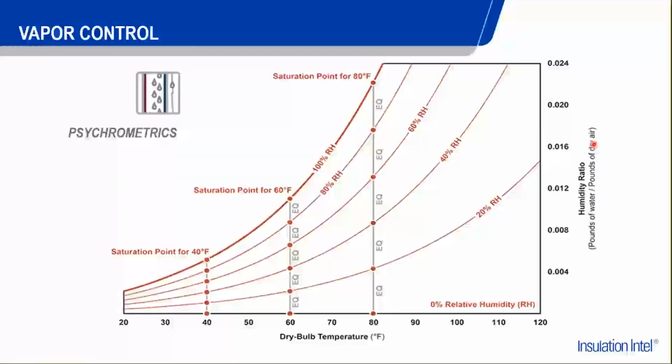So let's shift gears here and talk about not bulk water resistance, but more vapor control. This is a psychrometric chart, difficult word to say, which indicates a couple of things. One is the concept of relative humidity to absolute humidity. So given a certain volume of air, the absolute humidity is the amount of bulk water contained as vapor in that amount of air.